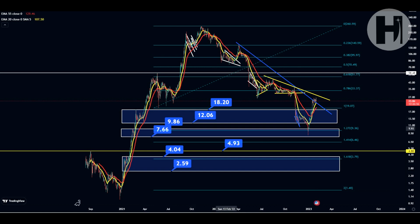You also had multiple support blocks here. So you had the large blue support block, then you had the support block below that from $9.86 all the way down to $7.66. And I said, if you lose that support block, you're probably gonna jump into this one and then have a quick recovery. And look at what happened right now.